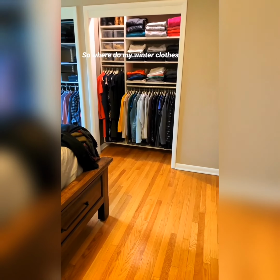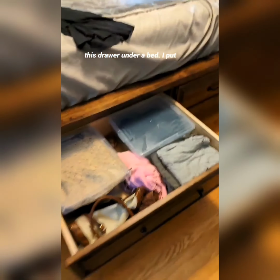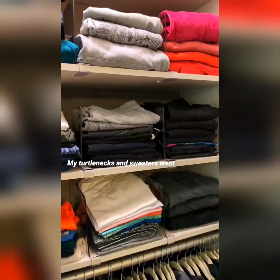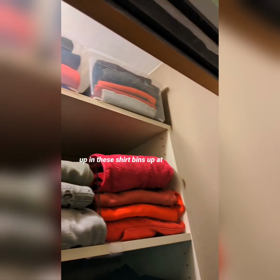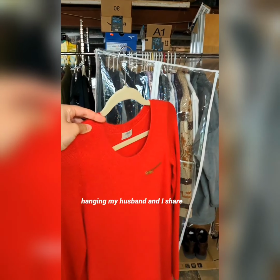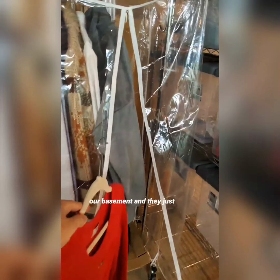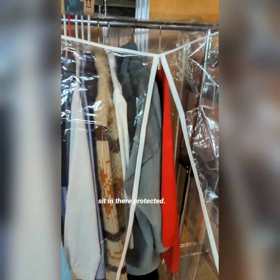So where do my winter clothes go now? A couple places. One is in this drawer under our bed. I put my fleece pants in here where the shorts used to be. My turtlenecks and sweaters went up in these shirt bins up at the very top of the closet where my t-shirts used to be. For items that need to stay hanging, my husband and I share a covered garment rack in our basement. And they just sit in there, protected.